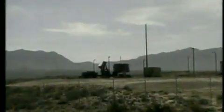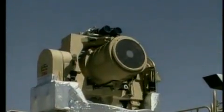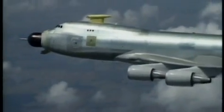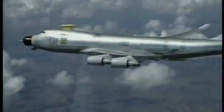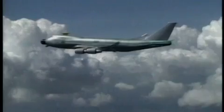America is developing 3 new laser weapon systems capable of taking out anything in their path, and they do it at the speed of light. First up is the airborne laser. It's designed to shoot down intercontinental ballistic missiles from a jumbo jet.